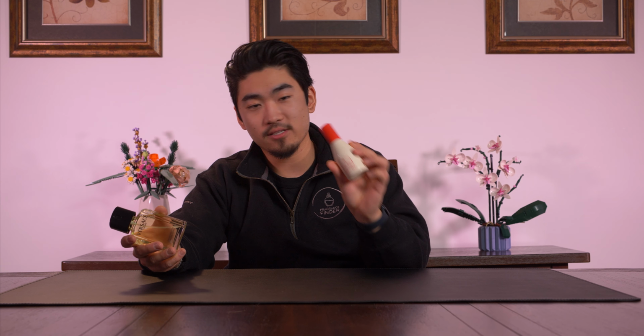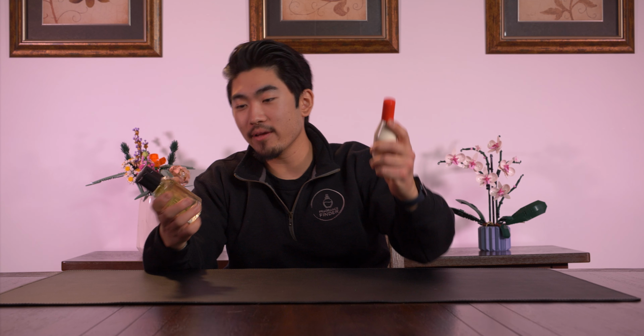As for uniqueness, this gets a 4 out of 10. Now you can smell this fragrance quite often in a typical men's bathroom, or an old-timey kind of aftershave, or even something like classic Old Spice. Review for this coming up soon, by the way. So 4 out of 10, not that unique.